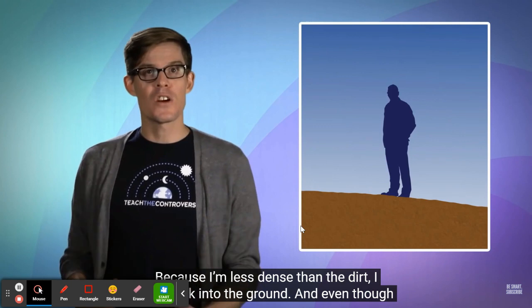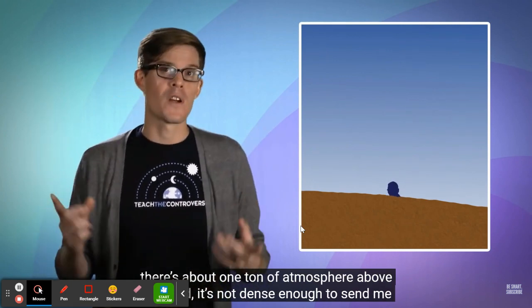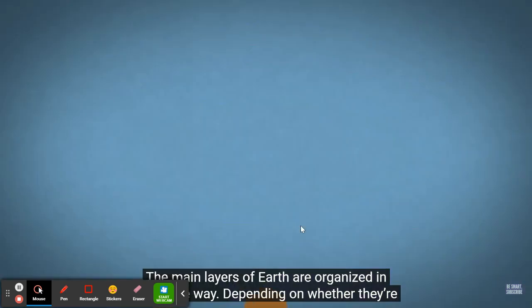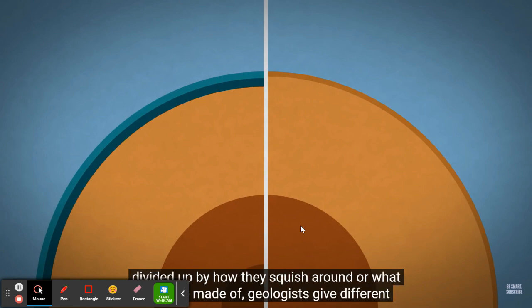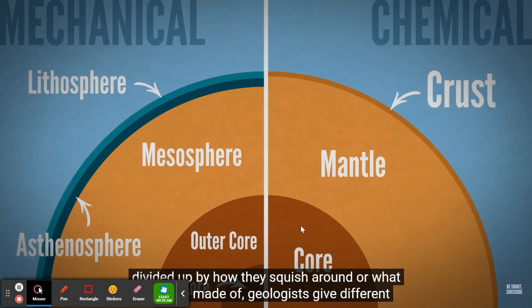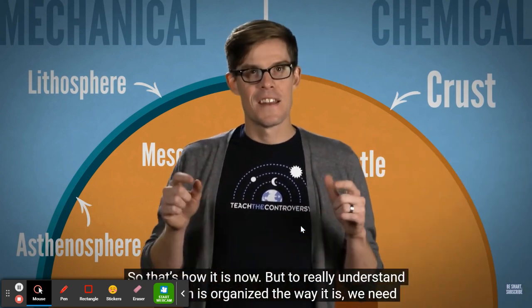Because I'm less dense than the dirt, I don't sink into the ground. And even though there's about 1 ton of atmosphere above my head, it's not dense enough to send me floating. The main layers of the Earth are organized in the same way. Depending on whether they're divided up by how they squish around or what they're made of, geologists give different names to the different layers of the Earth. So that's how it is now.